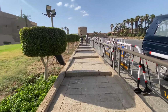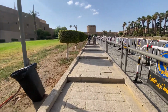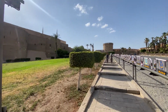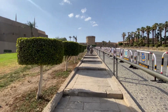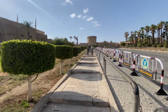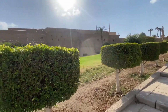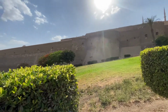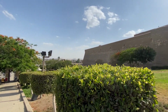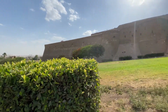Okay, so once you pass the security gate, guys, you have to walk through these steps. You can see the minaret and this big column of the castle over here. These walls are very, very thick. That's where the city of Cairo downtown is located.